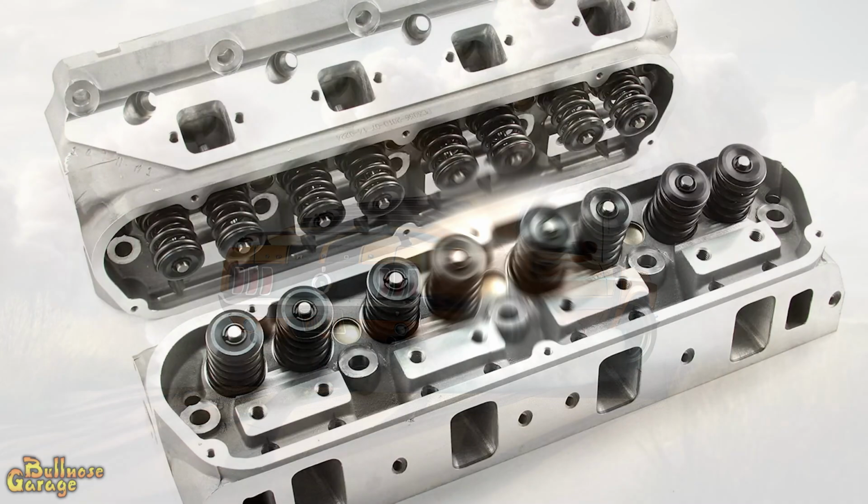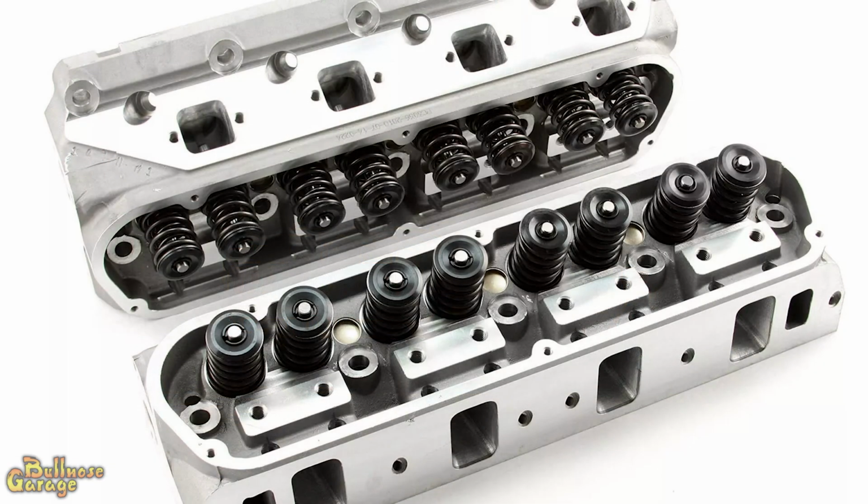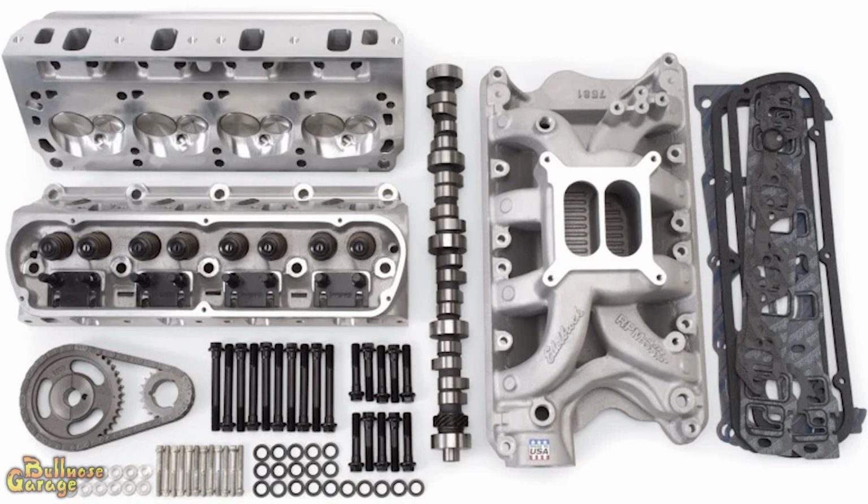Another key area to consider is the cylinder heads. The stock heads, especially on early 302 models, tend to be restricted, limiting airflow and consequently power. Upgrading to aftermarket aluminum heads from brands like Edelbrock, AFR, or TrickFlow can make a huge difference, adding anywhere from 50 to 100 horsepower. Pair those heads with a performance camshaft and intake manifold, and you'll see even greater gains. Speaking of camshafts, cams play a critical role in how your engine breathes and where it makes power.